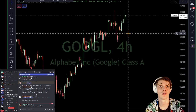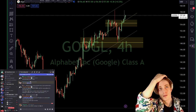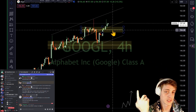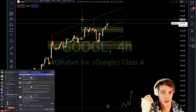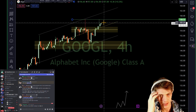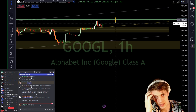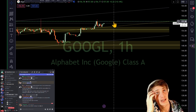All right, Google. So Google actually did a really good job about punching back. It did punch back over that box. It did end up tapping that very same wick on the 4-hour at 158.50. That's a little bit discouraging, but you could use this pocket to consolidate in. It looks like the hourly is saying 157.80.